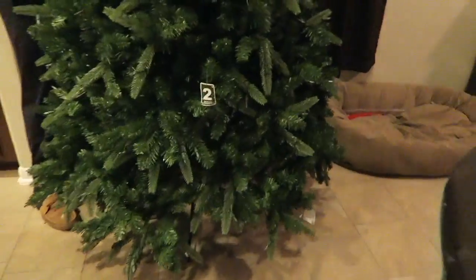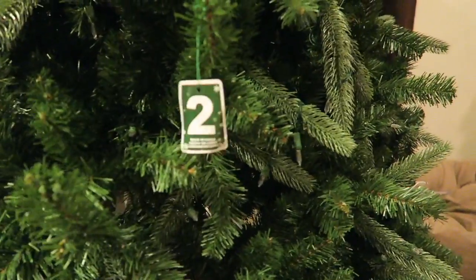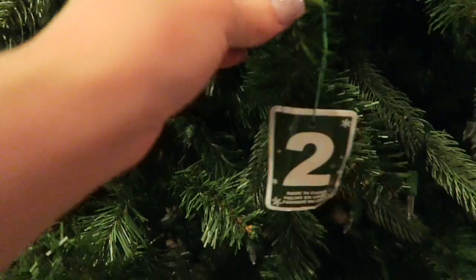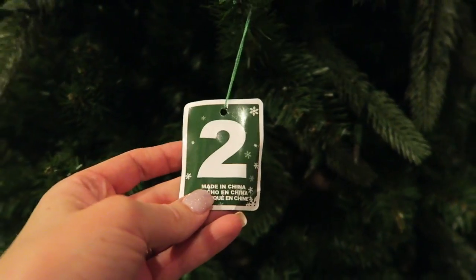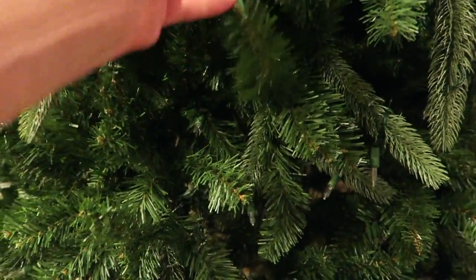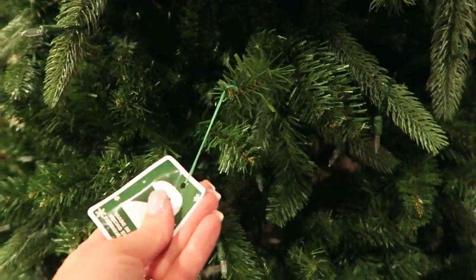What's that two? I don't know what that means. That just means it's the second piece that goes on. Oh. We don't keep these on it, do we? No, but keep them on for now. I'm gonna write on them with like a marker or something. Like on the base part. Why isn't it on the base?